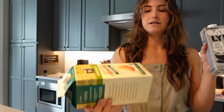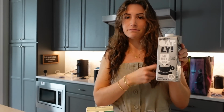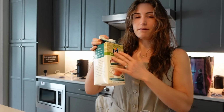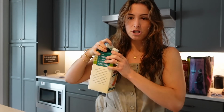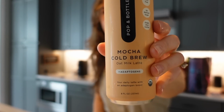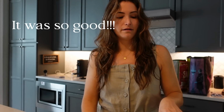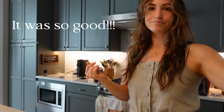I also got this Oatly, the barista, and some unsweet almond milk. I like to put this in my coffee just a little bit, and then the almond milk is a little bit thinner. I use this for my protein shakes. Then I got this interesting find. It was like a mocha cold brew something. I'm probably gonna hate it, but it was on sale. It was like $2 or something, and why not try it?